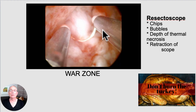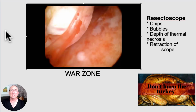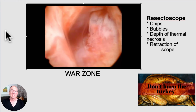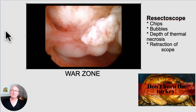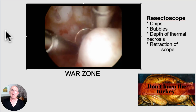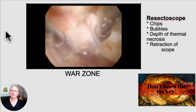So now we move on to, well, let's use electricity with the resectoscope. What happens? We have chips, we have bubbles, we have not a good understanding of how deep the necrosis effect is from the thermal effect. And we have to keep retracting the scope because we've constantly got bits and pieces of the fibroid, chips as we call them, that we now need to keep taking the scope out, getting the chips out, putting the resectoscope back in.